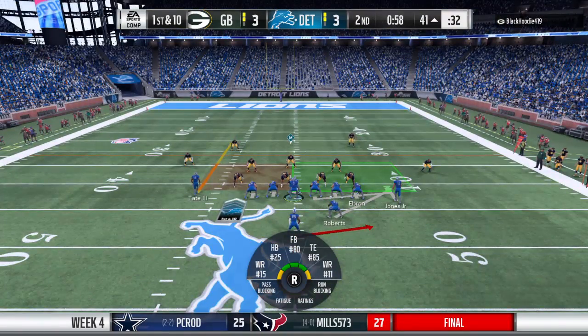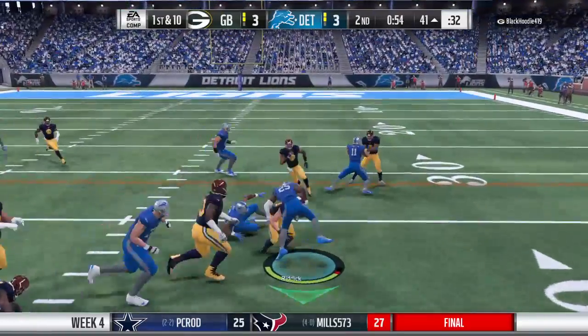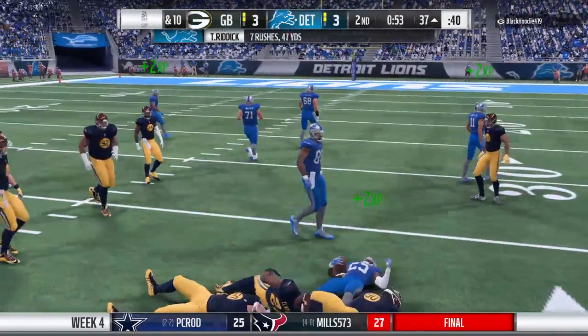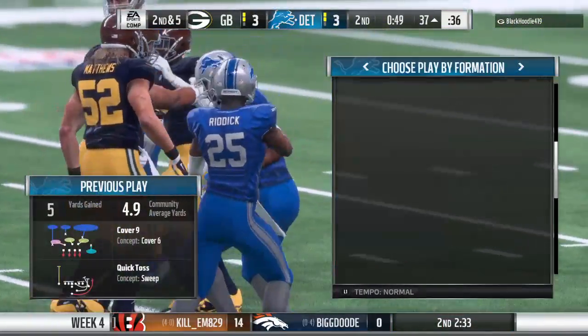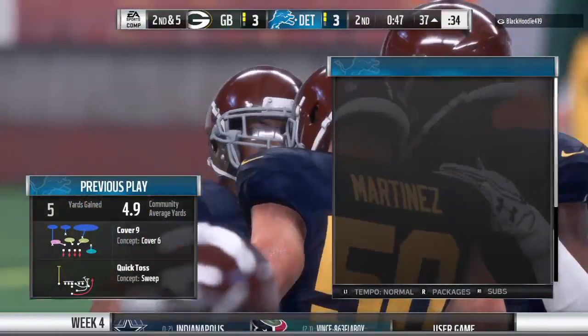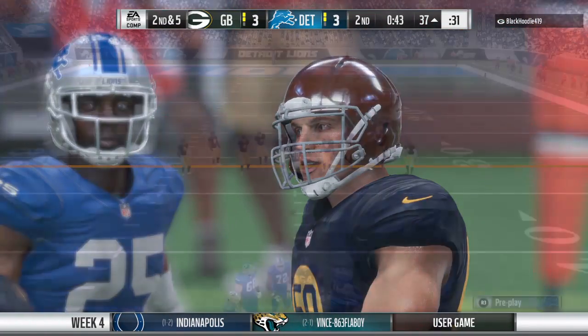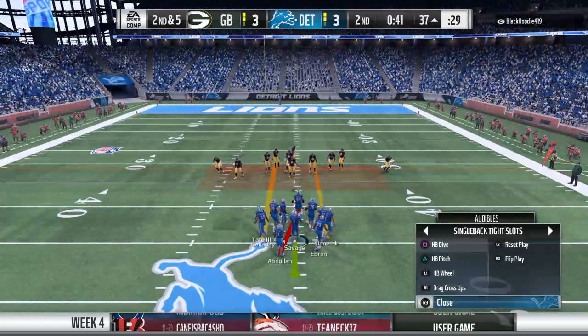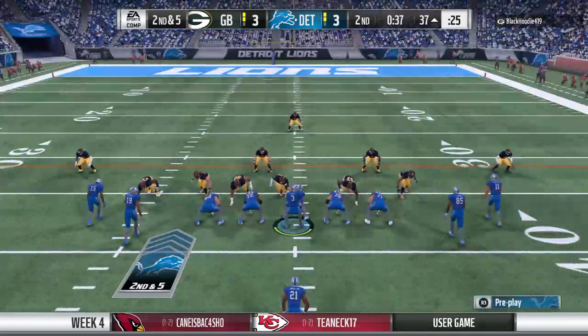Here we go. Now they'll run it on the toss. And able to push his way forward here for a good little gain. Give him 5 on the carry there, and it'll be second down. Partner, I think from our experience together, we have learned that most offensive coordinators are going to tell you, if I'm going to run the football on first down, I've got to get at least 4 yards. They got 5 here. They've got to feel pretty good about that one.